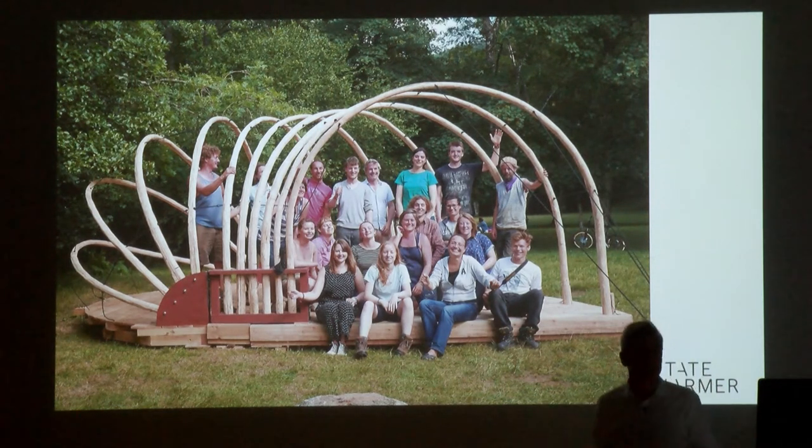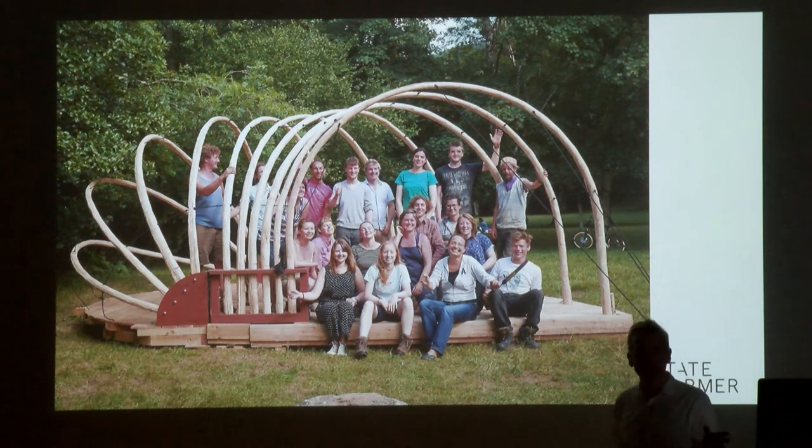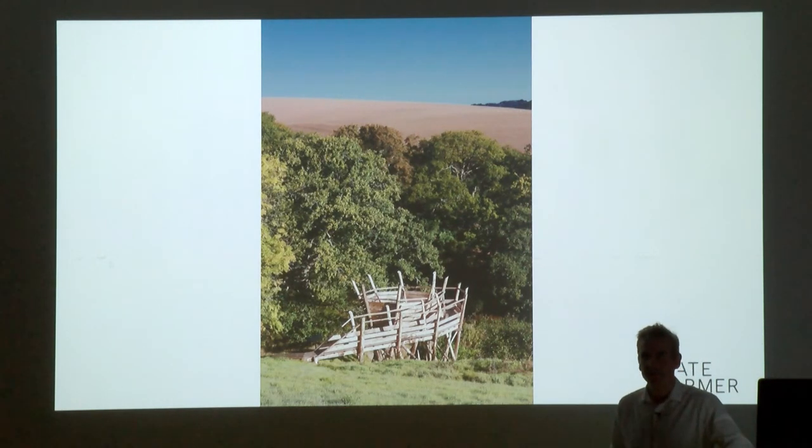We get about 15 architecture students. That's Henry, the carpenter that year. These are larch poles, actually, that we've cut and bent into shape. It's all local wood that we cut down at the beginning of the week, and we've made something by the end. The thing I really have learned from Dartmoor, and that we try to bring forward in all of our buildings, is this connection to landscape and nature.